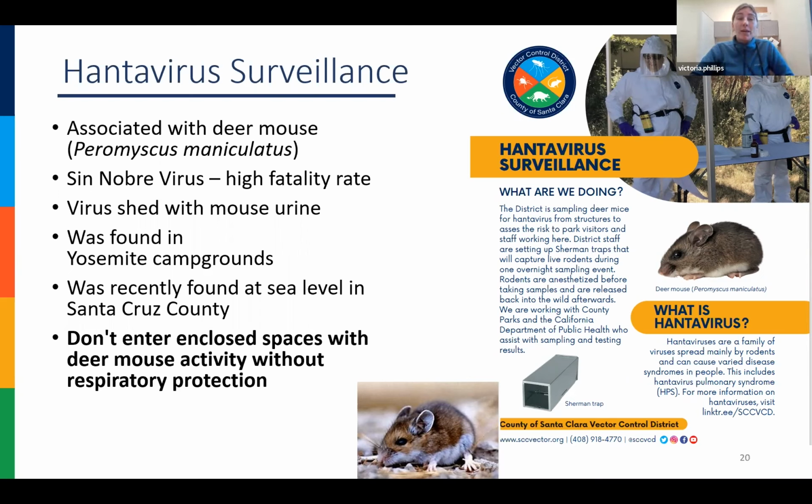But the main takeaway that I would like for everyone to get from this is don't enter enclosed spaces where you're seeing deer mice activity. So primarily if you're just seeing fresh droppings, don't enter the enclosed space because it's a respiratory disease. So inhaling the particles that are coming off from the rodent feces is what is going to get you sick. So don't enter sheds, barns, things like that without respiratory protection.